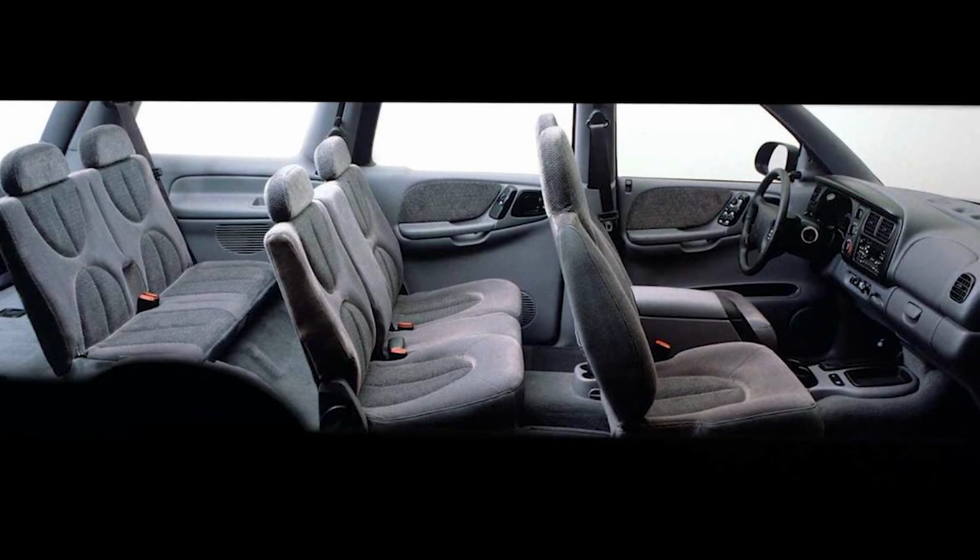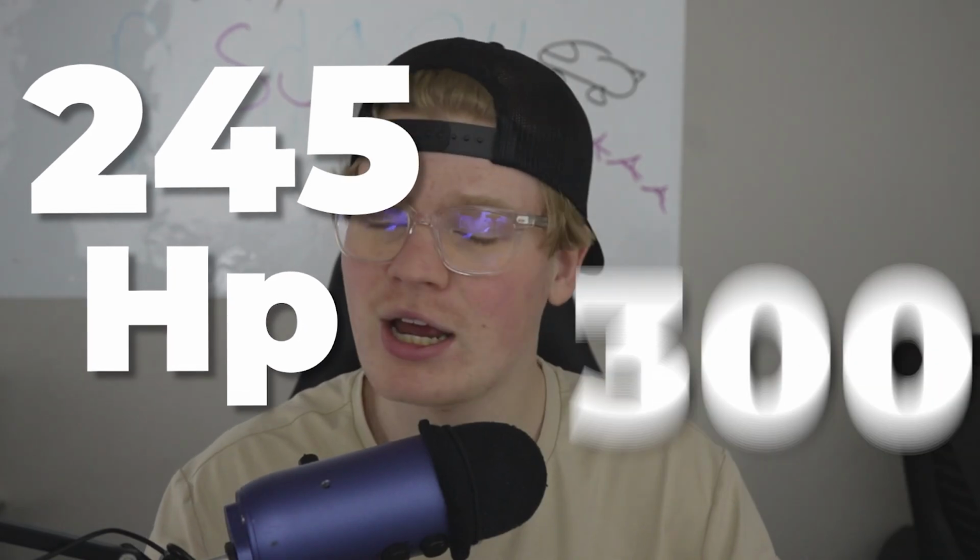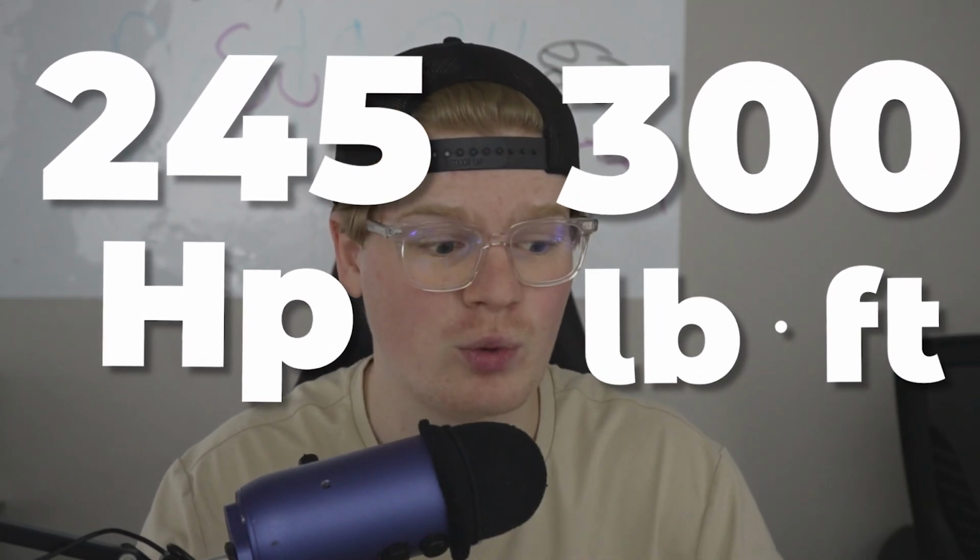Now, this first-gen Durango came with a V6 or a variety of V8s and had the highest towing capacity in its class. Now, the most popular option was the 5.2-liter Magnum V8, but there was also a 5.9-liter Magnum V8 in the RT version, which produced roughly 245 horsepower and 300 foot-pounds of torque, which was a lot. Again, this engine was the fastest in its class, so this thing had the highest towing capacity and the best engine in its class, and it sounded amazing.